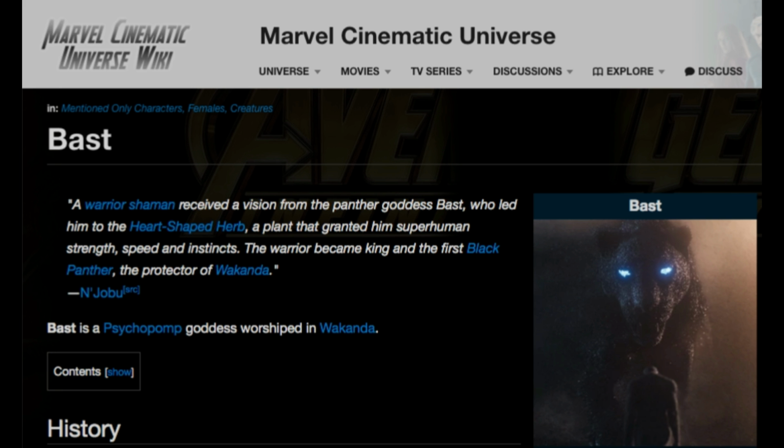So one of their main gods in Wakanda again is Bast, right? It says here, Bast, a warrior shaman. Again, shaman. We know that the Mayas and the Aztecs had shamans and they used the jaguar very symbolically with their shamanistic rituals, remember? A warrior shaman received a vision from the panther goddess Bast, who led him to the heart-shaped herb, a plant that granted him superhuman strength, speed, and instincts. Again, superhuman strength, supernatural, a deity, remember?